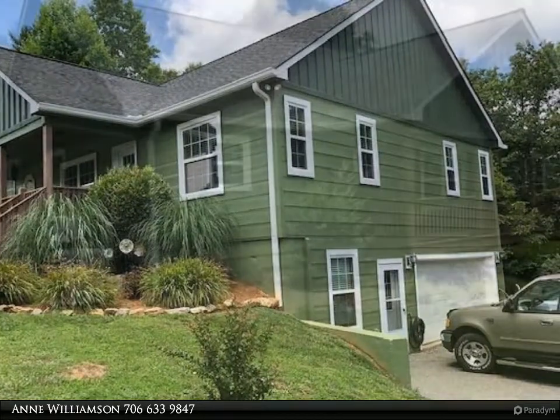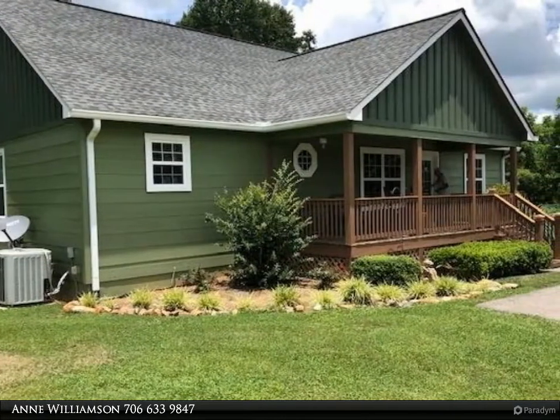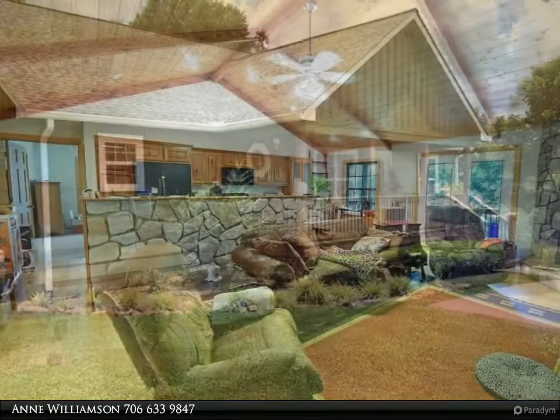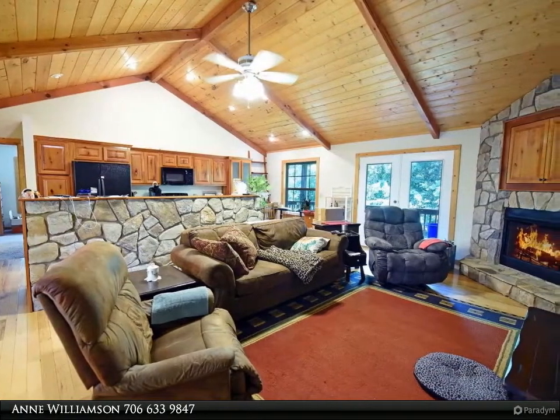Beautiful, well-built home, one-level living, a mix of traditional and cabin living. Floors are hickory, ceiling is pine tongue and groove, rock gas fireplace, granite countertops in the kitchen with cherry cabinets.